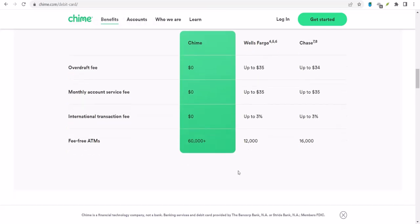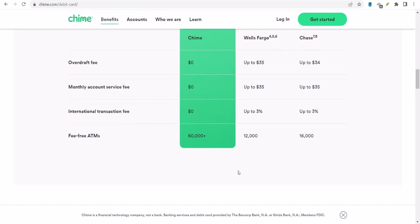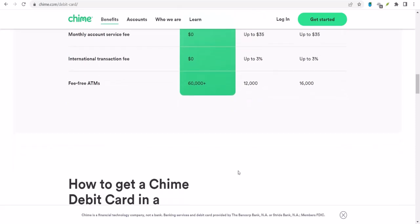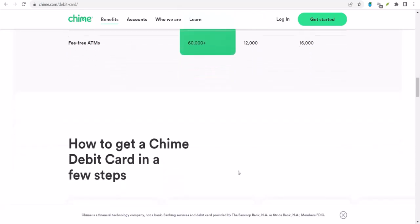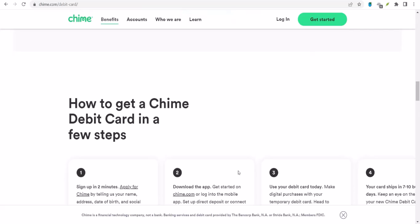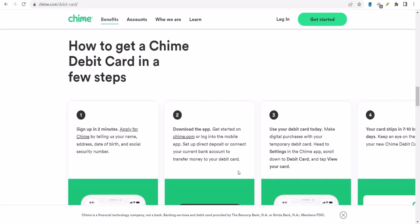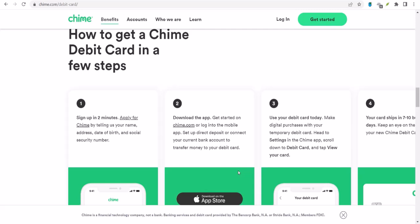Now, some folks might be thinking, can I just link my Chime debit card to Zelle? Well, technically you can, but it's not ideal. See, when you link your debit card to Zelle, you're essentially using your card as a payment method, not your bank account. This can sometimes lead to extra fees or even declined transactions. So, while it's possible, it's not the most efficient or cost-effective way to go.